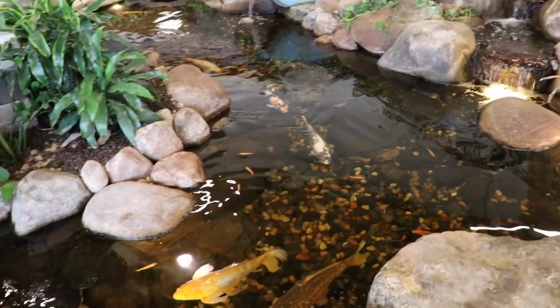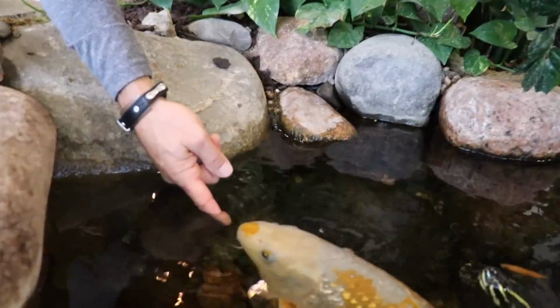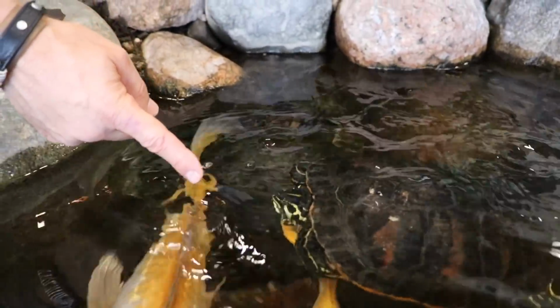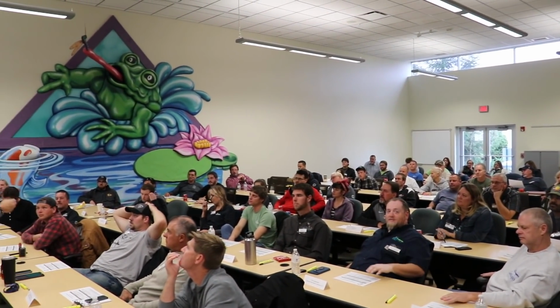God, that is a gorgeous koi. Aren't they beautiful? Not to switch the topic, but they're all cool. Yeah, they come right up. You eat my turtles. This is what inspired me to get into this hobby right here. I like turtles. The easiest way to be successful in life is to find somebody doing what you want to do and do what they did.